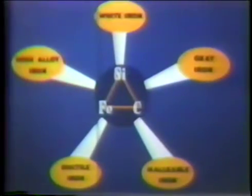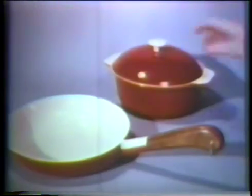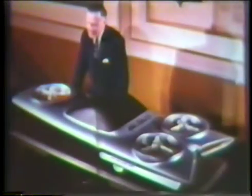So much for the metallurgy of cast iron. But how do you make it? How do you go about converting this into this? How are last year's discards transformed into new and valuable products?